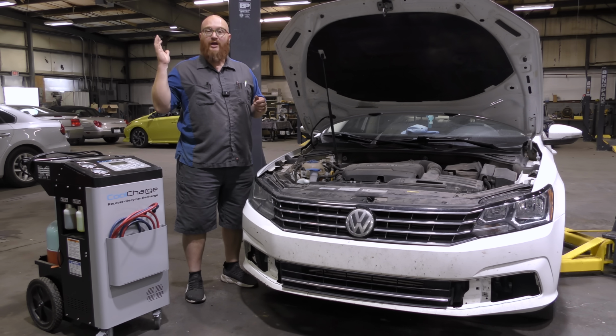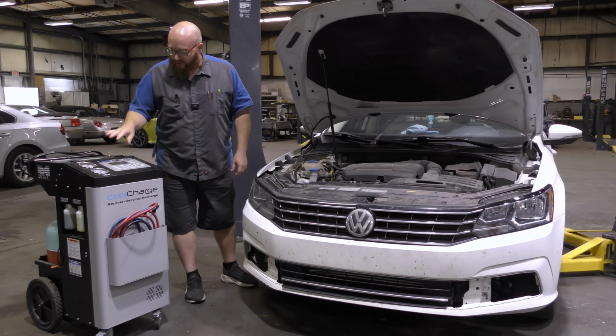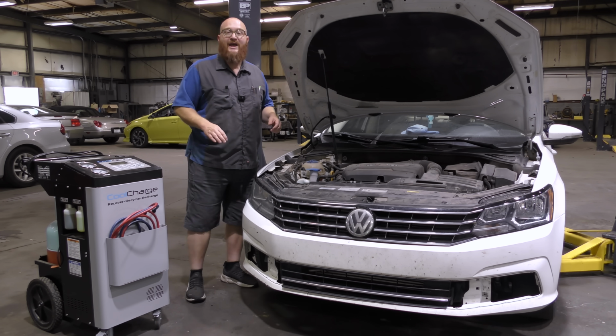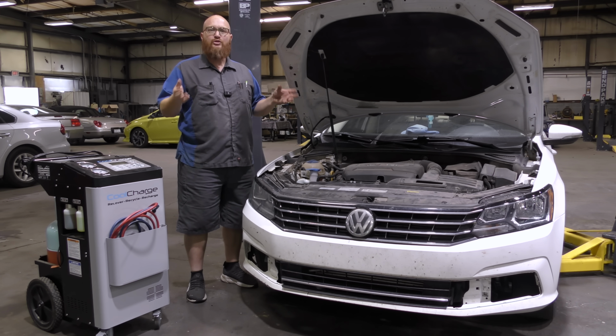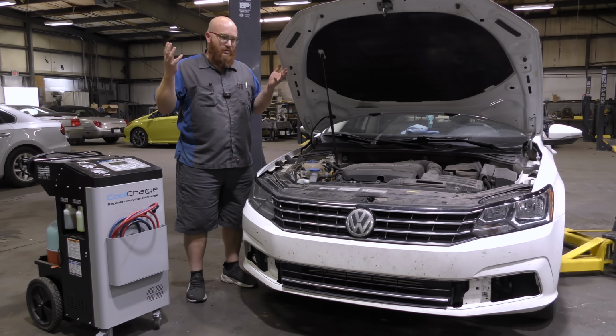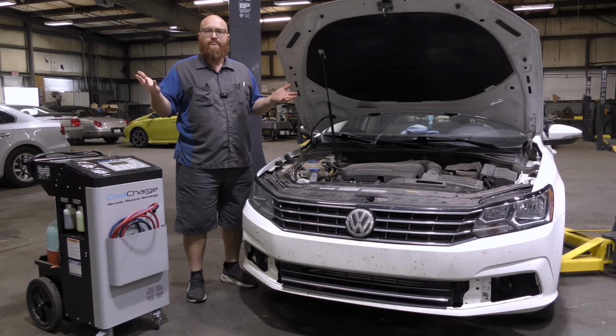While he was doing something else, he heard it beep, beep. It was beeping incessantly. It wouldn't stop. He came over to see what's on the screen on the AC machine, and it had an error code. And we looked up the error code. It's something to do with pressures aren't changing. Nothing's happening. We're trying to vacuum down the system, and it's not vacuuming down.